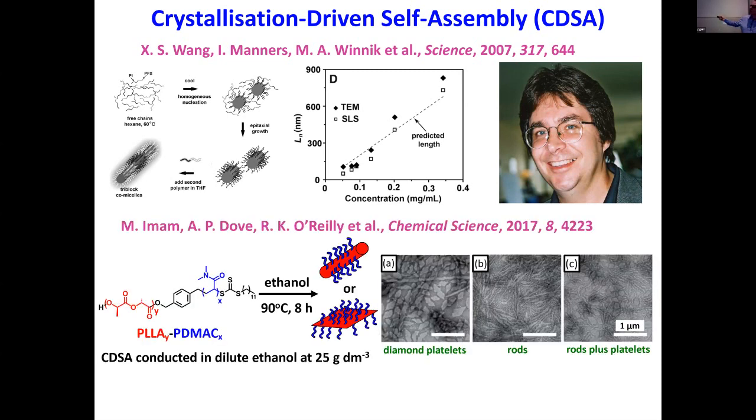other groups have done similar work. So Rachel O'Reilly and Andrew Dove's group in Birmingham, they've done similar work, as other people have, with other crystalline polymers. So in this case, we've got polylactide, a crystalline, degradable block, and polydimethylacrylamide, again made by RAFT chemistry. And what this group showed is you could make rod-like particles, just like here, but also you could get platelets. And what you got depended on the degree of polymerization of the polydimethylacrylamide.